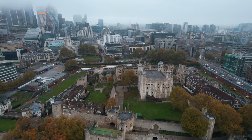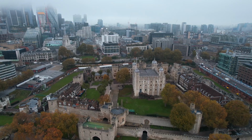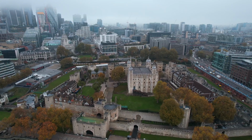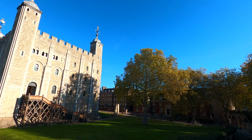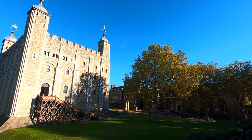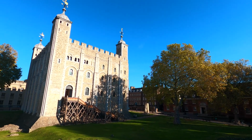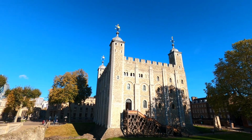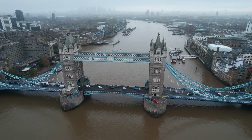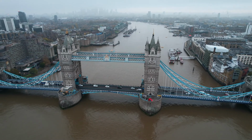The White Tower, constructed to ward off foreign invaders and intimidate the inhabitants of London, is arguably the most recognized castle keep in the world. The UNESCO World Heritage Site regularly receives almost 3 million visitors per year. But today's COVID-stymied crowds would lead you to believe otherwise. It's hard to realize that this structure has been standing for nearly 1,000 years.